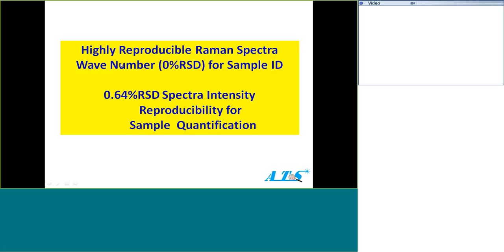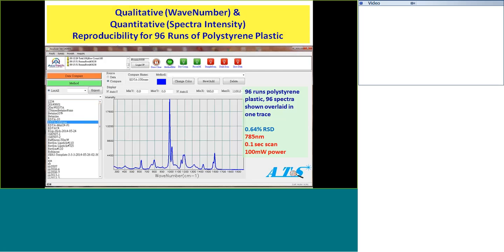So this is the proof: our machine is highly reproducible from the spectral wave number point of view. So it's easy to identify the sample ID, and we also had to make sure that quantitatively, the spectral intensity is also reproducible. So how do we prove that? For example, we're testing a 96-well plate, say it's a ceramic plate, a polystyrene plate. We test from one well to the other, going through all 96 wells of them.